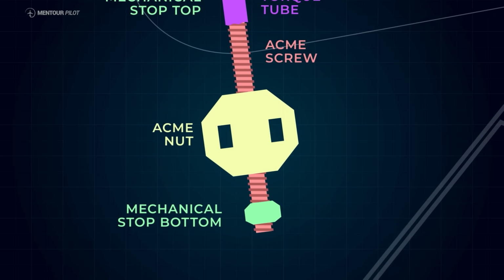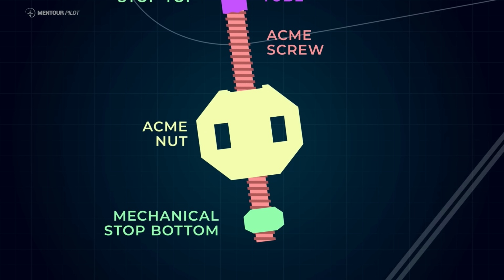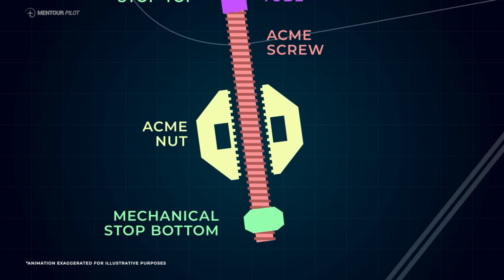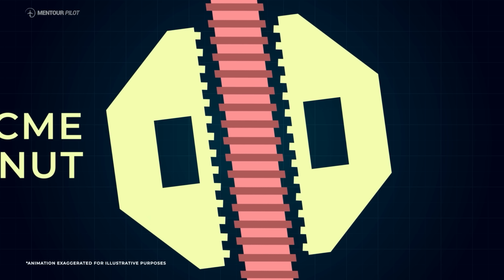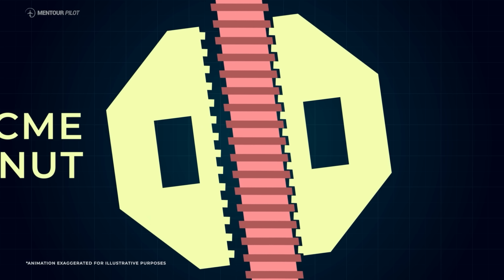On top of this, because of the higher than expected wear to the Acme nut, a procedure for measuring this wear had been designed using a tool that would tension the nut towards the Acme screw and measure how much it would move.